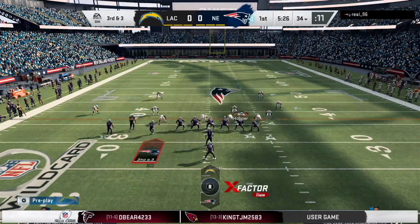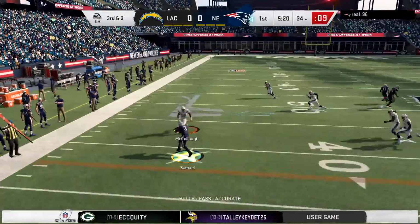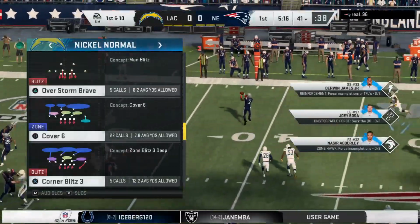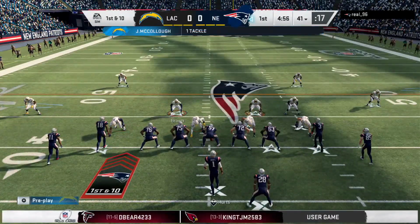Check Mike 57. Mike 57. Come on, baby. Come on, let's go. Back to throw. Got his target, Samuel. First catch of this wild card game for a 1,000-yard receiver in the regular season. He's got a first down, too.